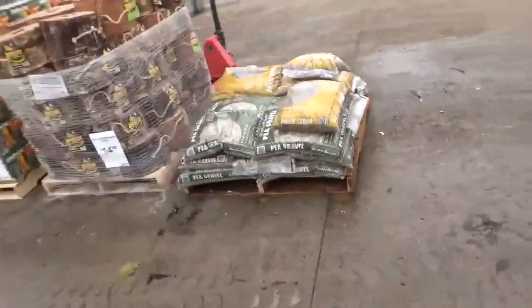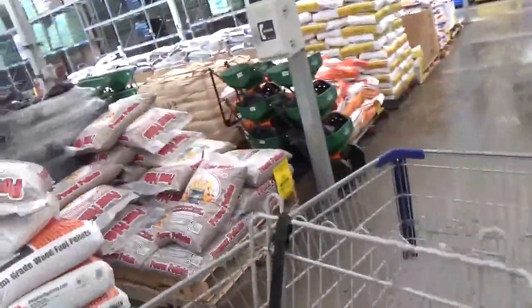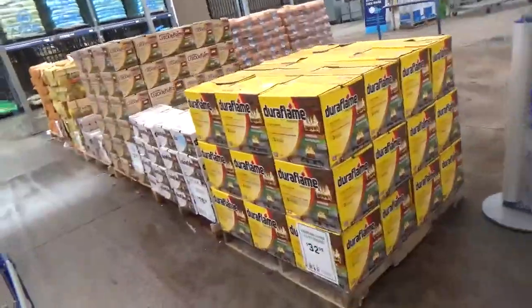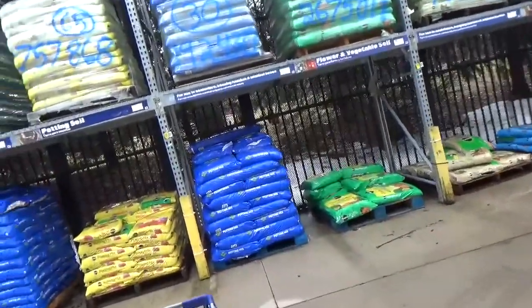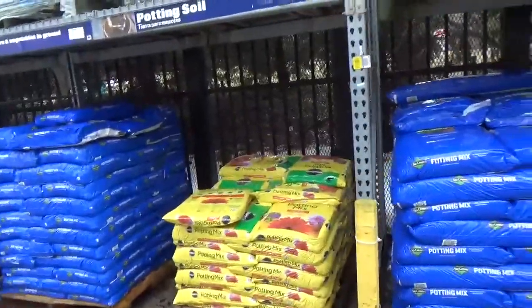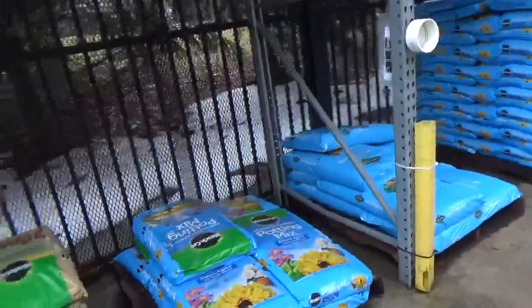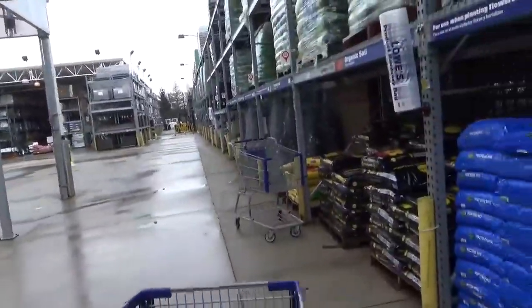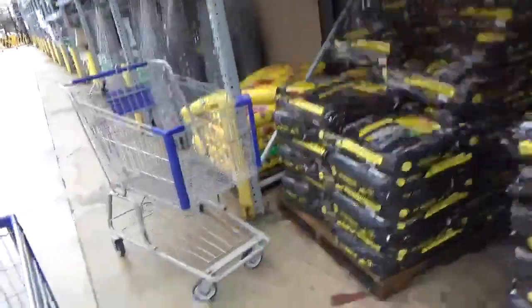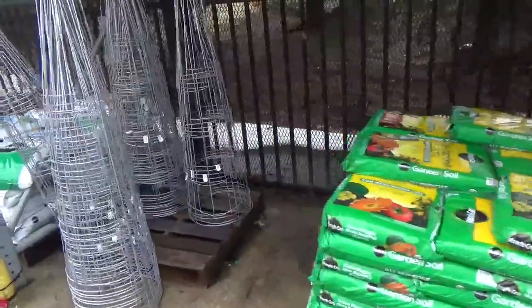That pond stone, pea gravel, not quite the gravel I'm after, I don't think. Firewood, salt, potting mix, garden soil, potting mix. I just think I need topsoil. Those are all potting. Right. Container. In-ground soil, more potting. Garden soil for in-ground use.